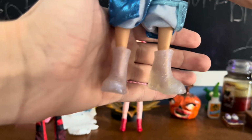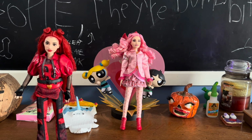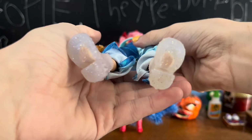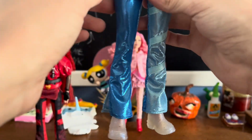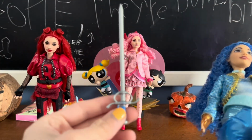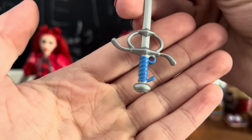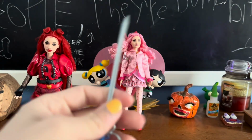And the camera's having a really hard time focusing on it, but there's little studs, and are those laces? Let me check. So there's studs, laces, and that's kind of it, and the bottom has a basic tread. So yeah, fun boots, and I have no issues with these shoes. And then all the dolls come with one accessory. Hers is her sword from the movie that is silver, and it has a little bit of blue paint on the handle.